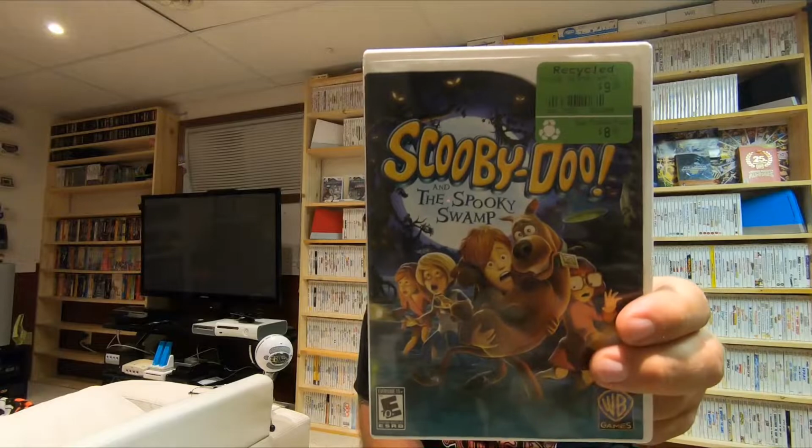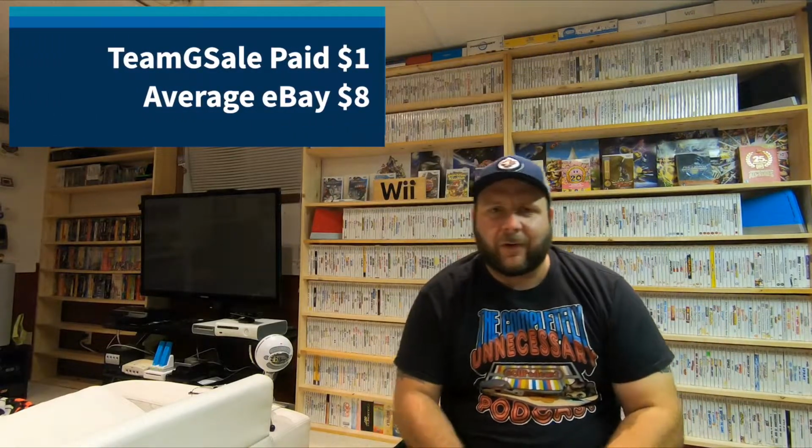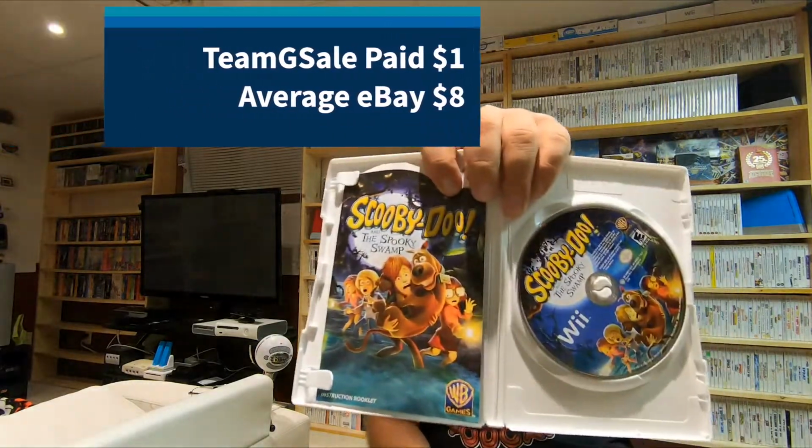And at another garage sale here in town for $1, I got Scooby-Doo, which I also already own. But again, for $1, I'll end up trading it. It's in great shape, complete in the case. So there is that.